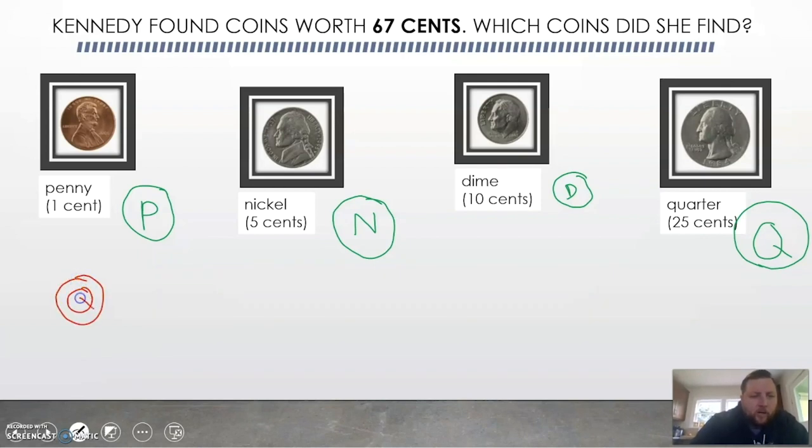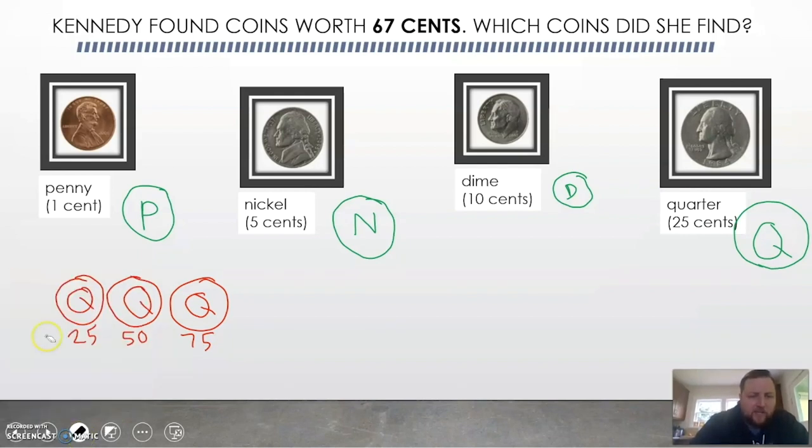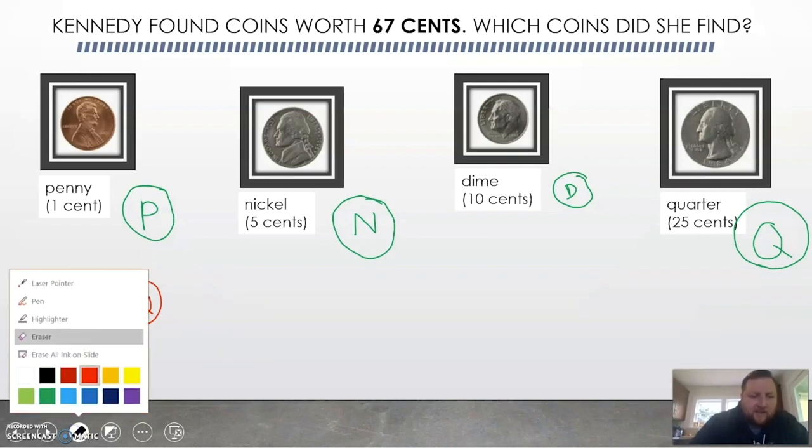Okay, I'm gonna start with a quarter, and that's 25 cents, and I'm gonna do another quarter, and that makes 25 plus 25 is 50. Okay, and then I'm gonna add another quarter. 25, 50, 75. Oh, whoops, that's more than I needed. Okay, so I'm gonna erase that. I can't use another quarter because that would be too much. Because I'm trying to get to 67 cents.